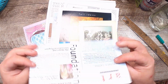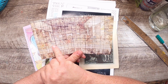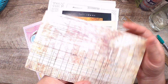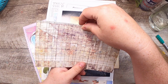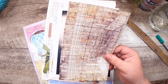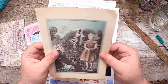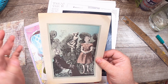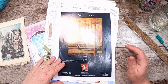This is just a neat image that I thought could be like a cool background. I actually think it's an image of the Last Supper, and I didn't even realize that, but it's extremely faded out. It's been a while since I pulled these things out, but yeah, I cut it out and I like it. I think it would be a nice background. It's very grungy. And then this is from an old Reader's Digest. I just like the colors. It's kind of that almost monochromatic feel to it.